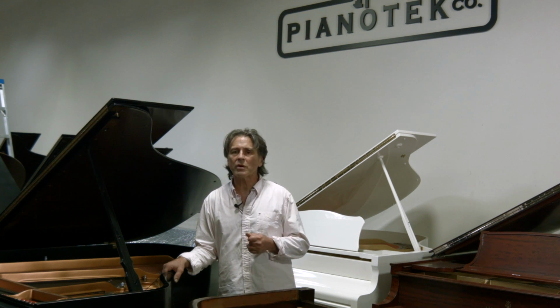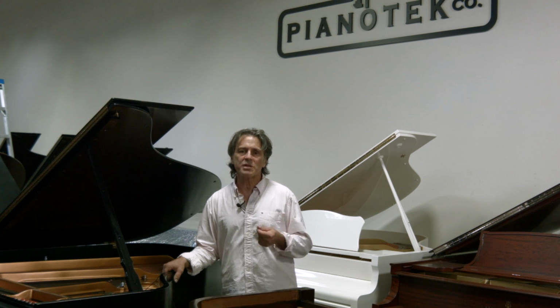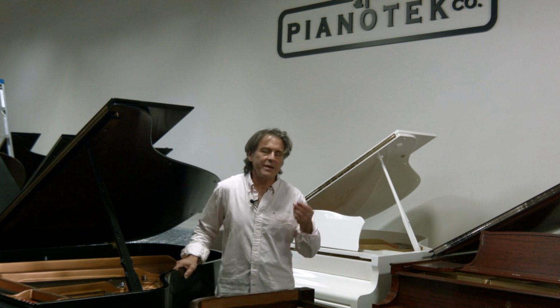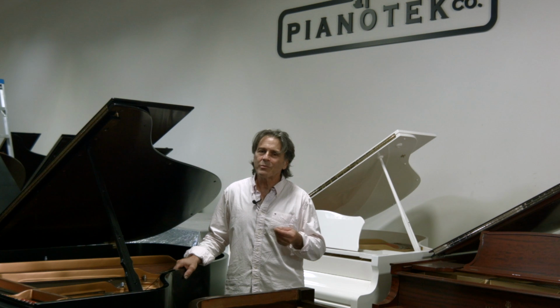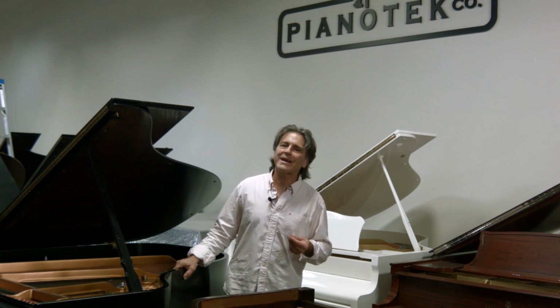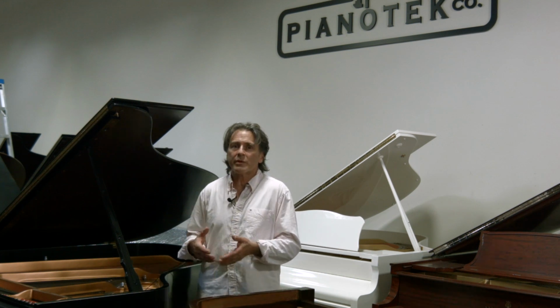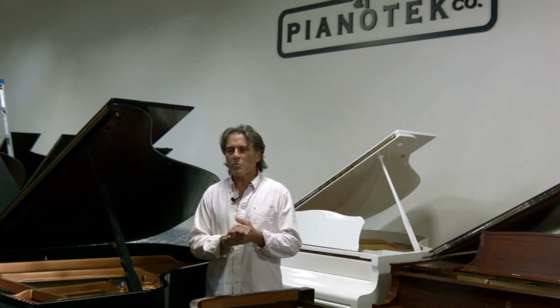Long Island, New York. We're only about 25 minutes from the New York City border. We're only about 40 minutes or so from downtown Manhattan, and very much worth the trip. We have Steinway inventory, Yamaha inventory, and Kawai inventory at a fraction of what you'd pay for the piano new, and also at a fraction of what you'd pay for it in New York City, or in Westchester County. So very much worth the trip.